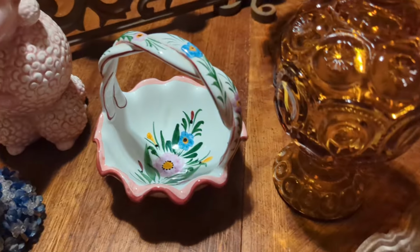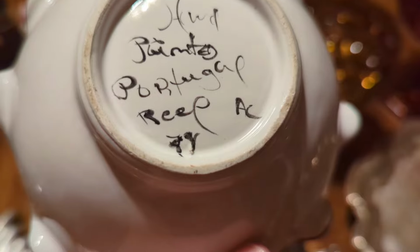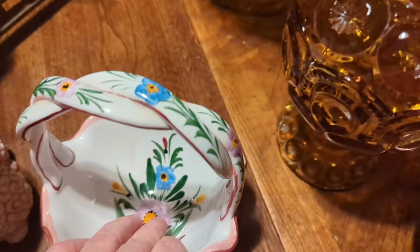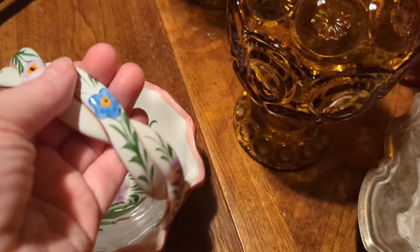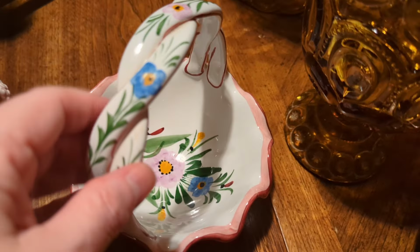I picked up this little basket. This is from Portugal. Hand-painted, signed by the artist. Looks like 1979, perhaps, or 89. I just thought it was beautiful. I love the handle. I'm definitely a boho girl at heart, but I just thought this was beautiful.